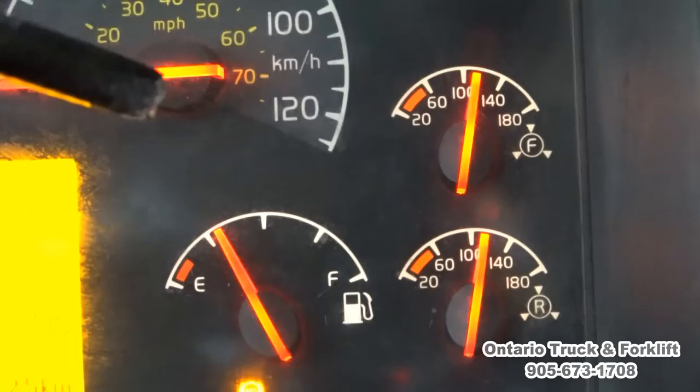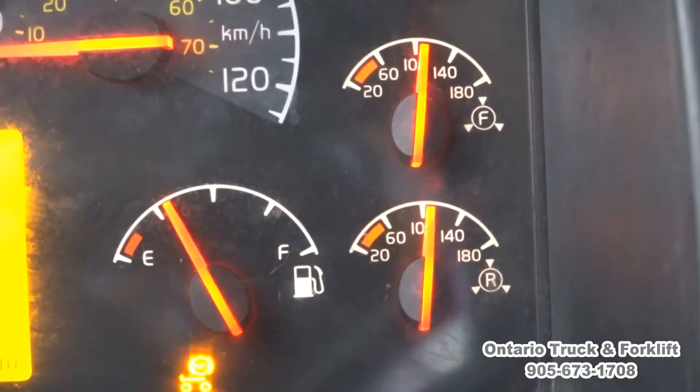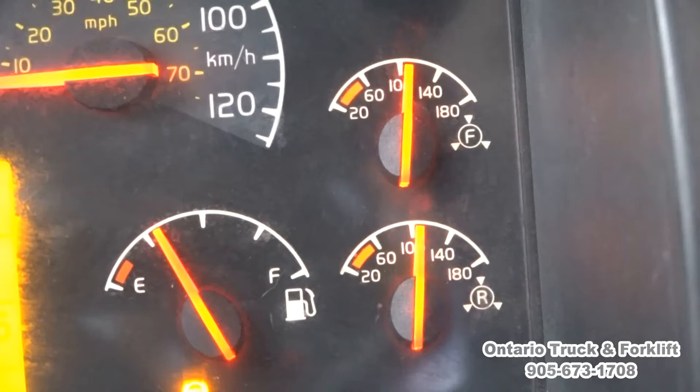So we are checking the low air warning device. Our pressure is 110 psi in both gauges, right? Now we will drop the pressure to check the low air warning. We will pump the brake pedal and drop the pressure.